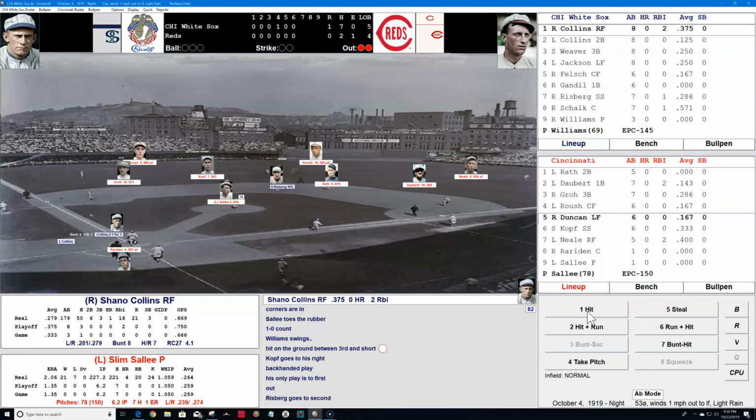And now 2 outs, and now a chance for Shano Collins to get one home here. He's 1 for 3. But a big run is at second base in this tight game between the White Sox and the Reds. Game 2 of the 1919 World Series. Reds lead 1-0. Still light rain coming down again.